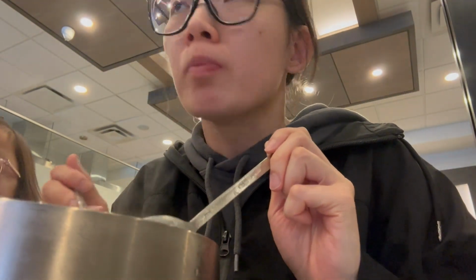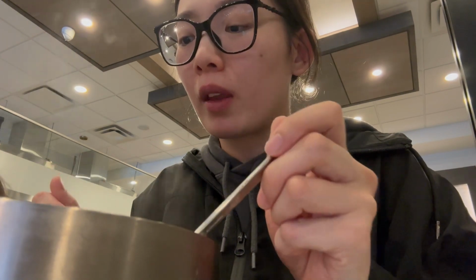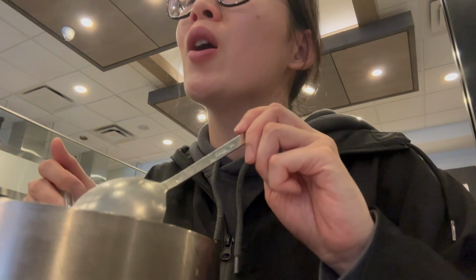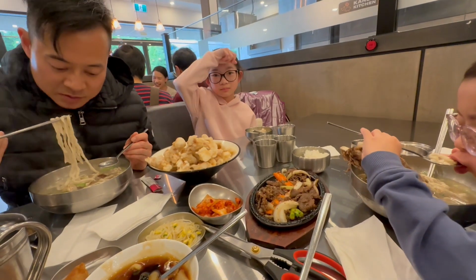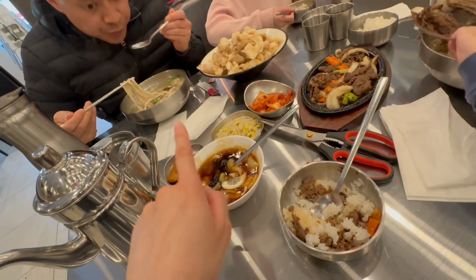I like both, depending on what mood you're in, like beef or seafood, both is so good, especially if you're under the weather or even raining outside, good for a rainy day. Kara likes the clam soup, so good, highly recommend that.